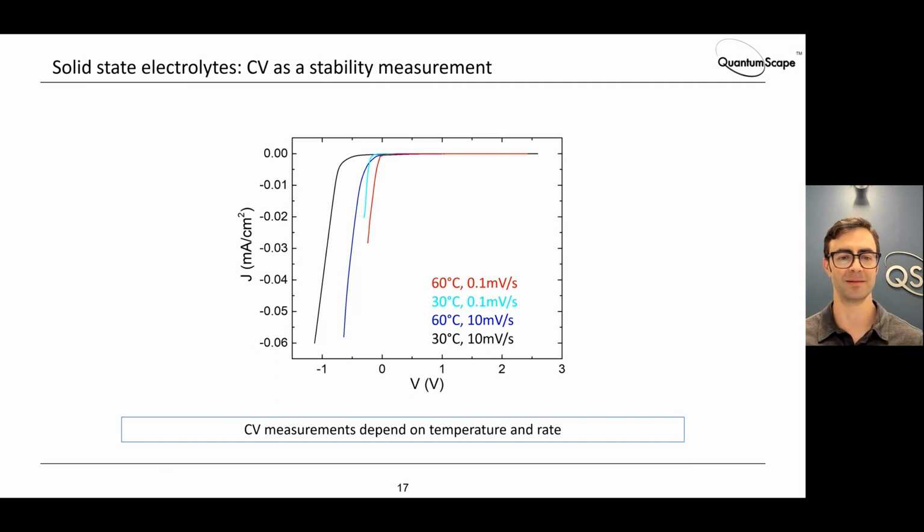So just to expand on those points a little bit, here are 4 different measurements of the same system. I took the same electrochemical system and in our labs did linear sweep voltammetry to measure the current in response to the voltage across the working electrode. And the first point I want to make is that the current that you measure depends on both the scan rate, which was taken to be 0.1 millivolt per second in these 2 cases, and 10 millivolts per second in these 2 cases. It also depends on temperature. I chose 60 degrees C to accelerate reactions and 30 degrees C as a number near room temperature. What you can see is that cyclic voltammetry response depends on these conditions pretty sensitively. That's one point to make.